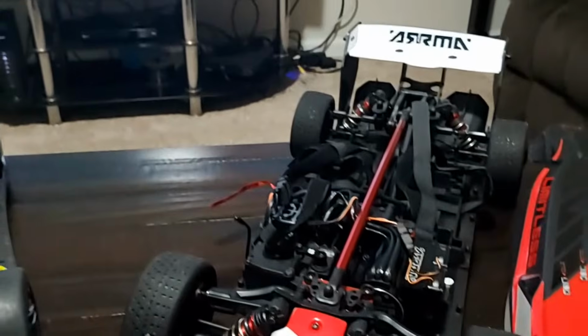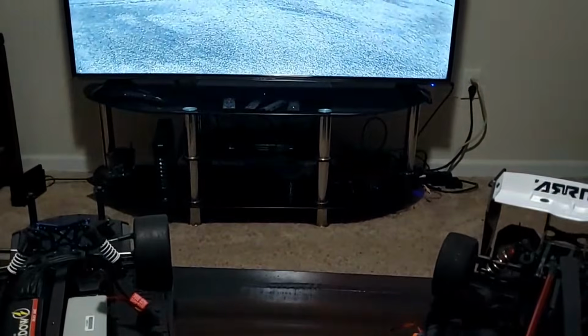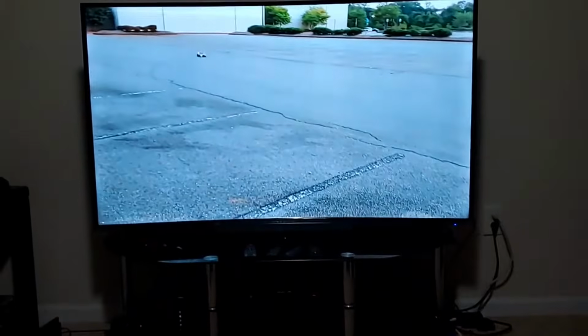Yeah, 3D printer, I've started that, but I just don't have the time. I can't put anything else on my plate. And then here are these cars running here.